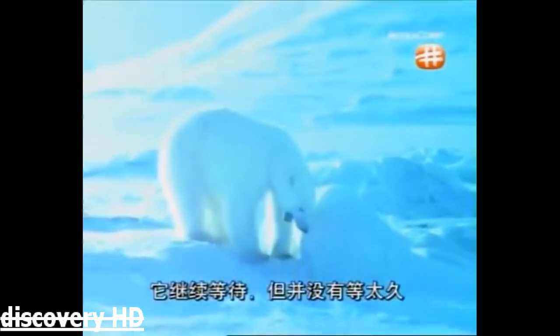The rules of the game seem stacked in the seal's favor. The waiting continues, but not for much longer. Polar bears stalk ringed seals at their birth lairs. This time, it's caught a seal pup.